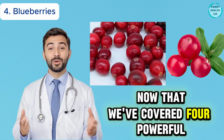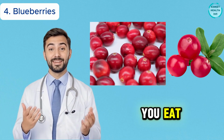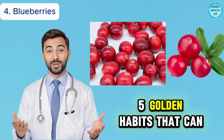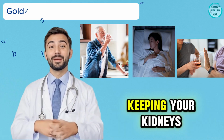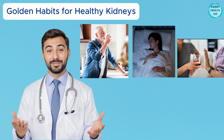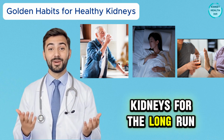Now that we've covered 4 powerful fruits that support kidney function, let's move beyond food for a moment, because it's not just what you eat, it's also what you do every single day. In the next section, we'll explore 5 golden habits that can keep your kidneys strong and resilient for the long run. Keeping your kidneys strong is not only about what you eat, it's also about the small choices you make every single day. These 5 golden habits are simple, practical, and proven to protect your kidneys for the long run.